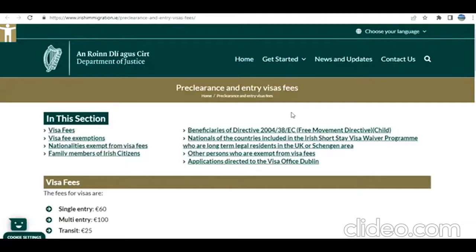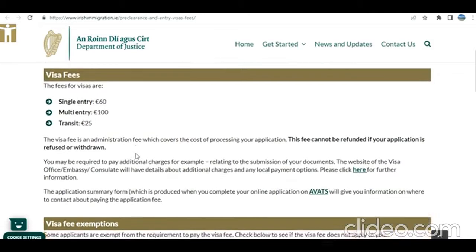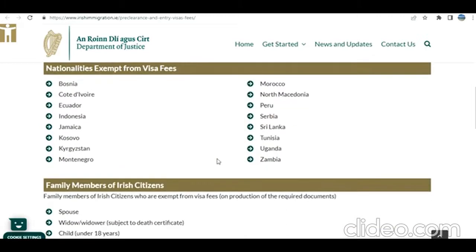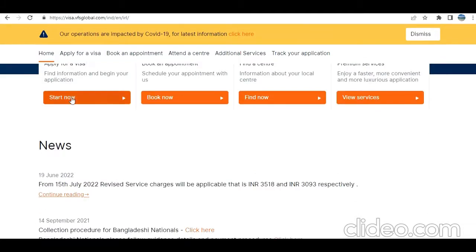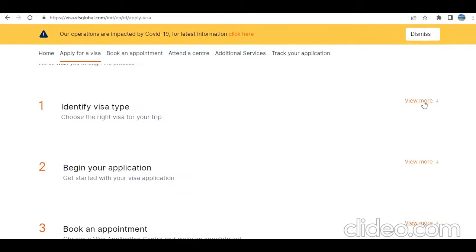Okay, now visa fee, multiple entry. Okay, all right. And if you're from these countries, now further instructions like where to go for biometrics and final submission depend on your location. In India, it is outsourced to VFS, like most countries. So the steps are simple.